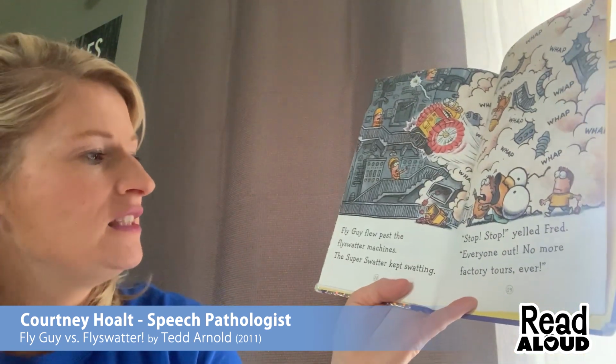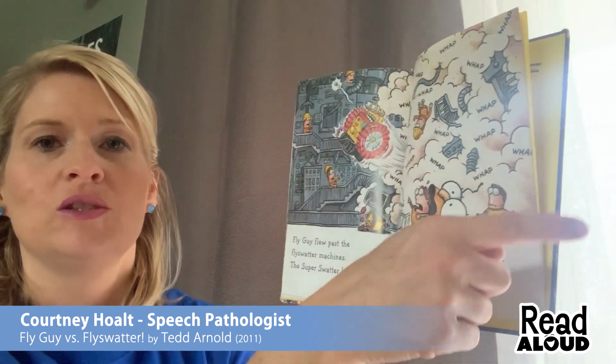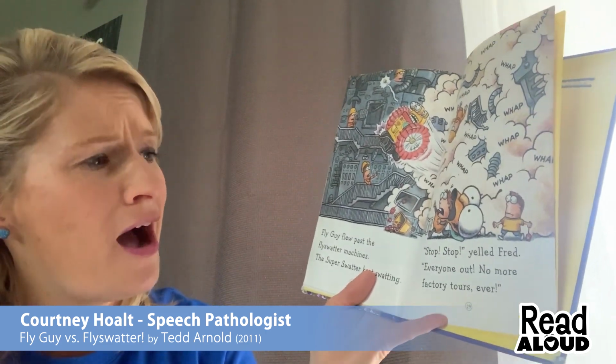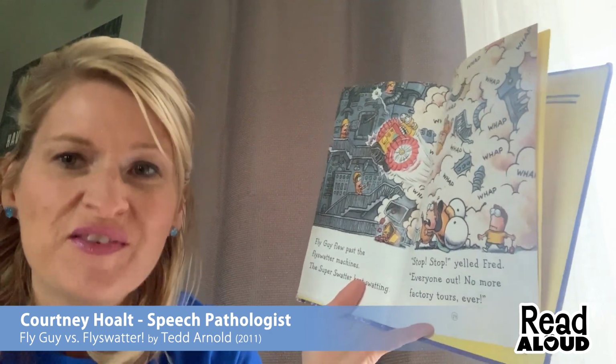Fly Guy flew past the fly swatter machines. The super swatter kept swatting. Look at swatting. Whap, whap, whap, whap, whap, whap, all over the factory. Stop, stop, yelled Fred. Everyone out. No more factory tours ever.